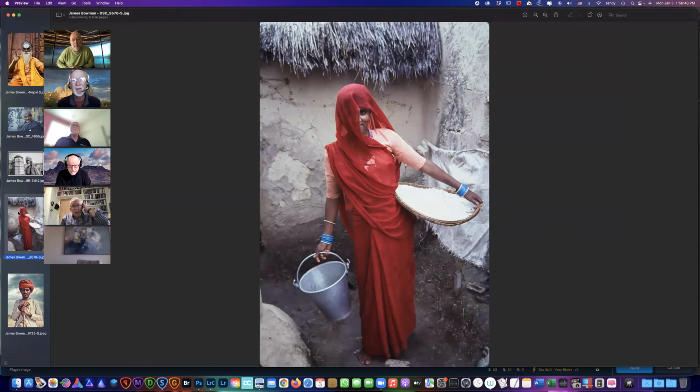Now this I took back in Nepal, and she's in a little village. Believe it or not, they believe in kind of a face cover for the women, similar to the Muslims. Even though she's Hindu, she covers her face.